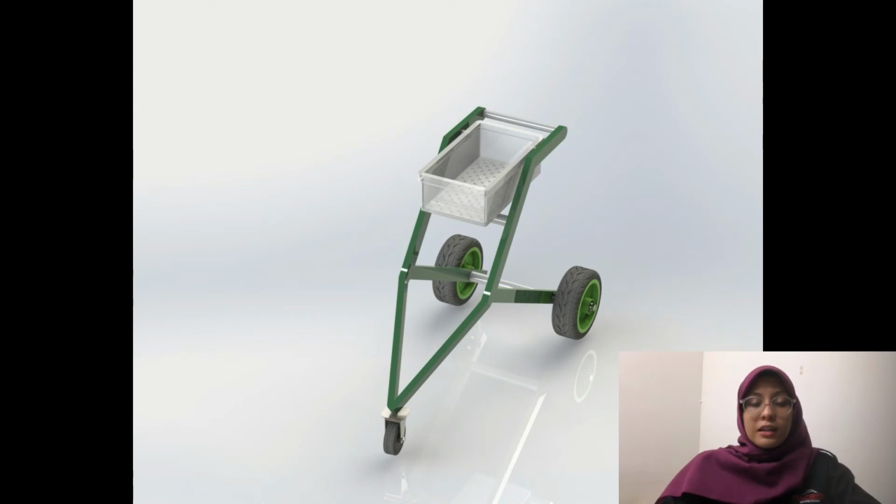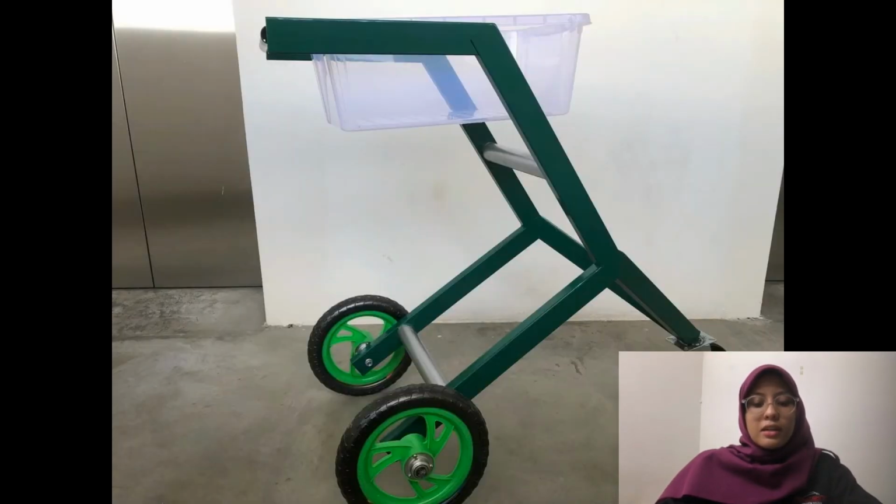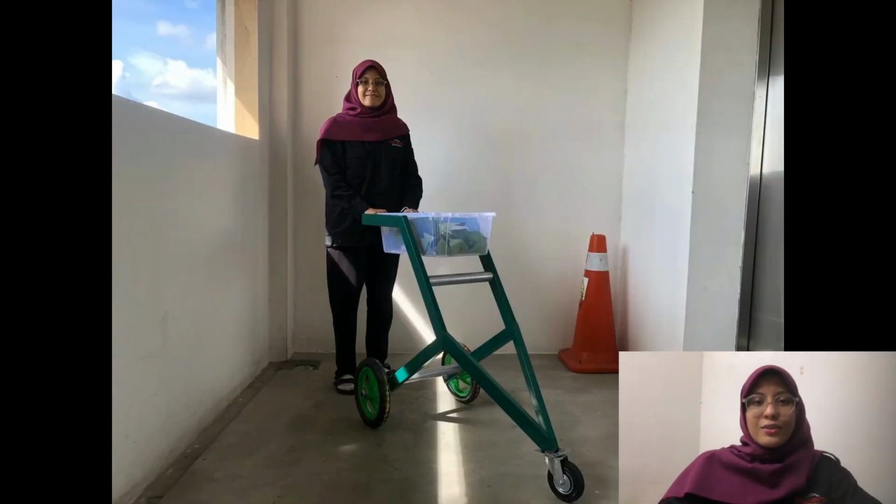I would like to give my deepest gratitude to my lecturers, my families, my friends, and to everyone that was involved in the whole journey during my model making of the GCo-19 trolley. Thank you.